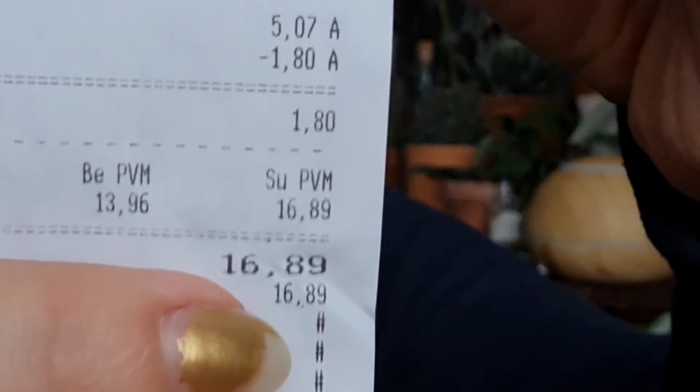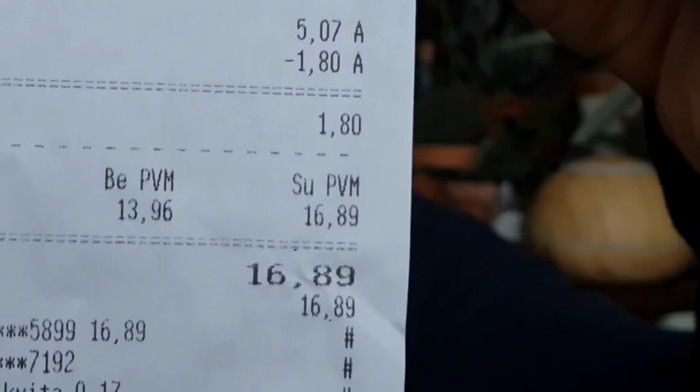All in all, I have a receipt for you, so you would know I'm not lying. I was under a 20 euros budget, and for everything I paid 16 euros 89 cents. I'm still in the game, you know. I did everything I could for now.